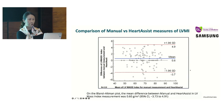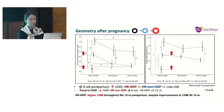And so we did a head-to-head comparison between manual and automated measurement. Again, the difference is tiny at 0.6. So the conclusion is that we can rely on HeartAssist for evaluating the geometry of the maternal heart. So these are the results of our work over the 1 year postpartum period. Again, the red line belongs to the low-risk group. The blue line represents the high-risk without HDP group, and then the red line represents the high-risk with HDP group.